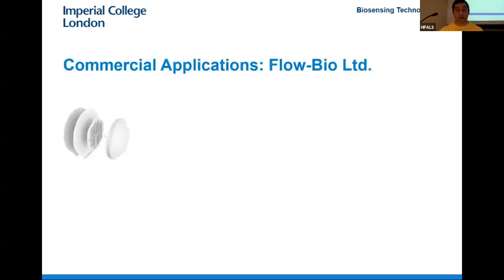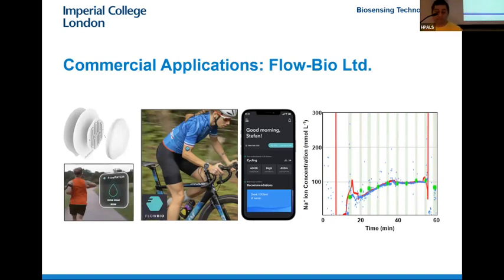Now I'm going to talk about our commercial work in the sports medicine area. One of the founders of this company is from the Olympic team of the Netherlands, and he approached me a while ago. He wanted to build a device that can monitor the hydration status of athletes in real time. So we've designed this small microfluidic device that has an electrochemical probe in it. You use it as a patch, and it can monitor the concentration of sodium in real time. It feeds data wirelessly to a smartphone.